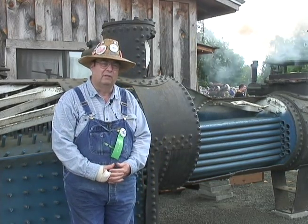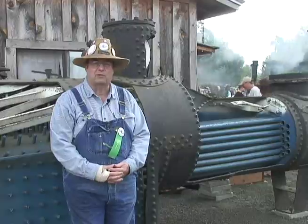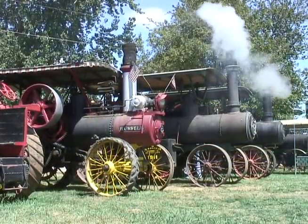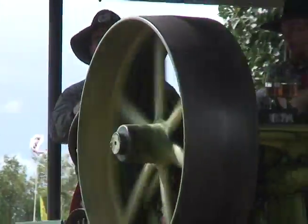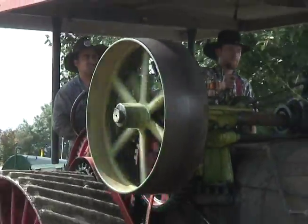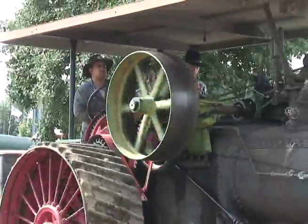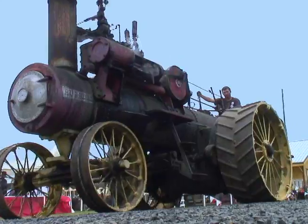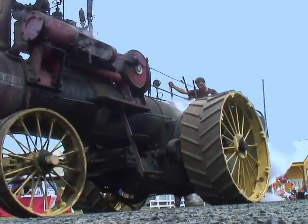Well, this is the steam traction part of Powerland. It represents the development of the steam traction engine from about 1880 up until about 1920, when the traction engine was in its heyday in the United States. And we just like to keep them running and keep the public interested in them. There's not many of them around.